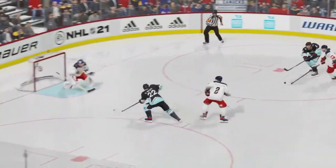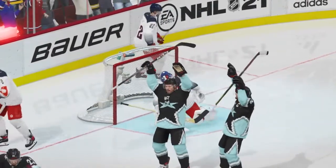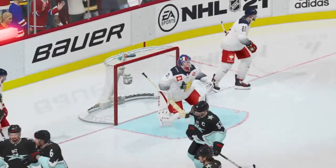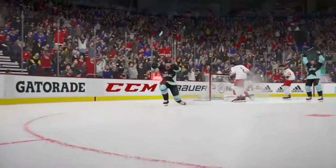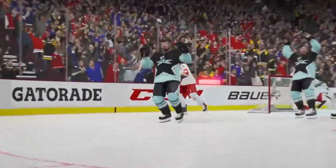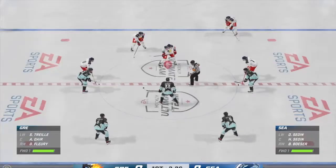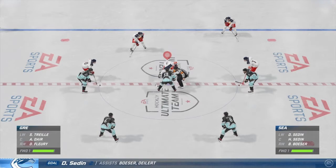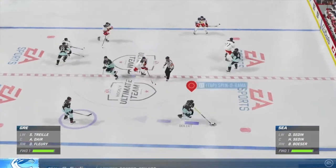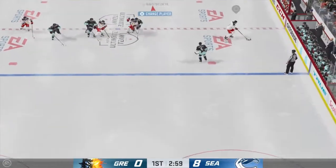Shooter's able to corral that saucer pass, and then he beats the goaltender. The Canucks lead it here late this first period. Sedin's won it. Puck picked up in the open ice. And they fail to go tape to tape.